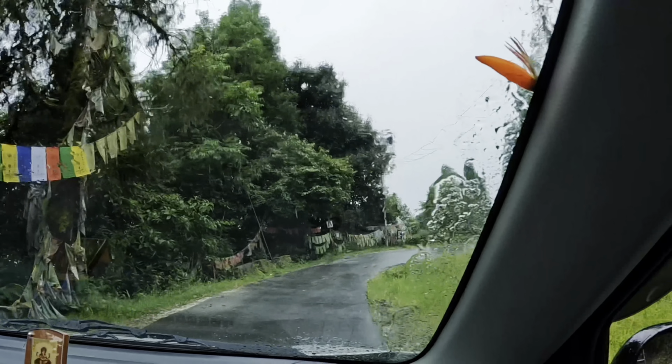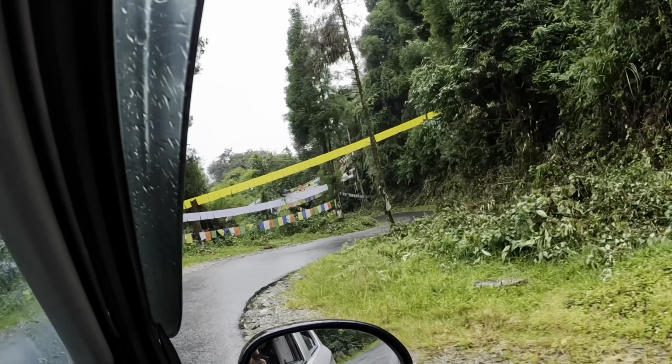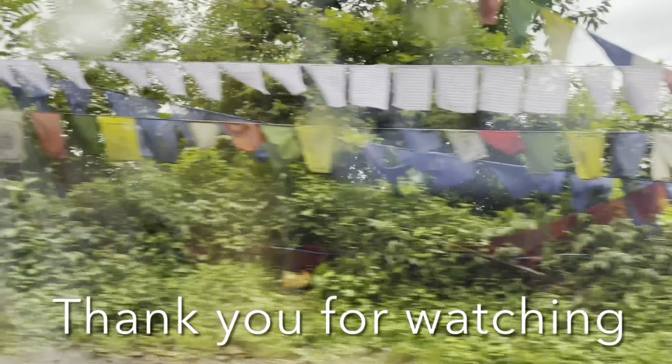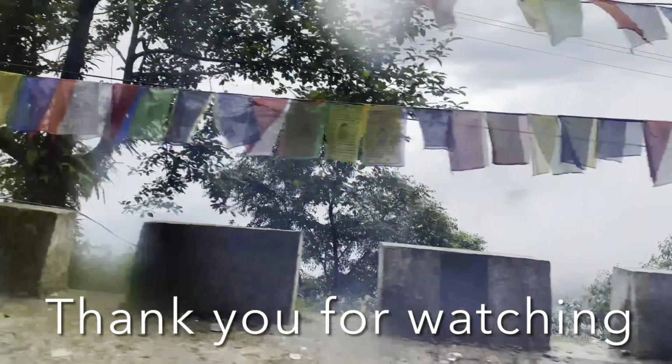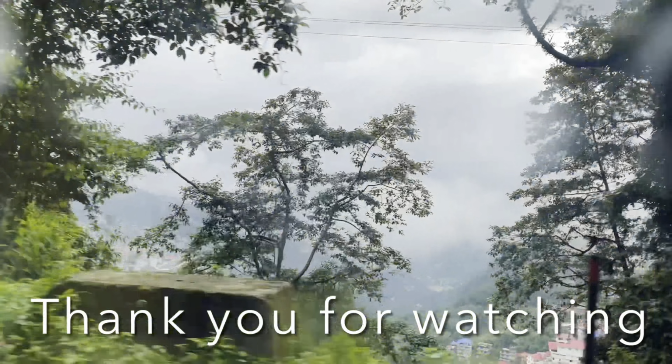Visiting temples or any religious places can make you feel peaceful and blessed. And yes, this was our baby's first visit to a temple. Hope to get positive vibes and blessings. So stay tuned and be positive and happy.